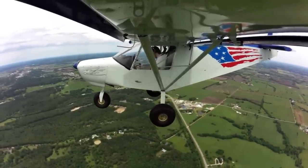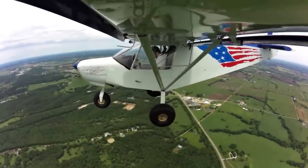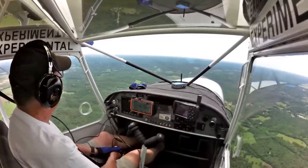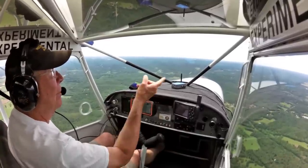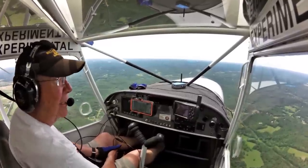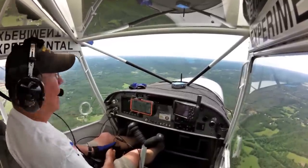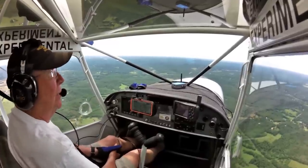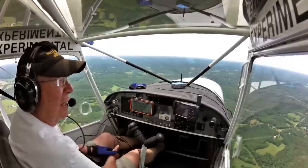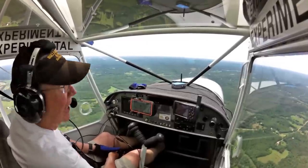We've got winds about 10 miles an hour from about 010 up here. Down on the ground, I'm looking at some smoke. It looks like we've got a little bit of a breeze out of the southeast, and that's great because we've got a 14/32 runway down here, so we'll come in on 14 and see what the field looks like, feels like.